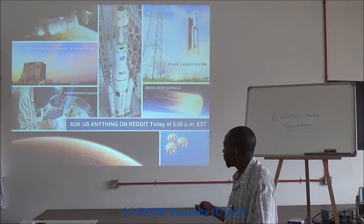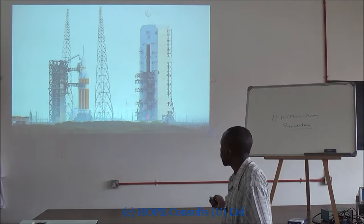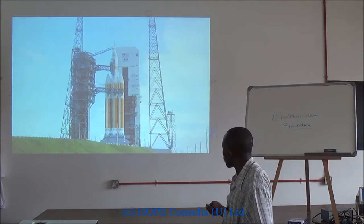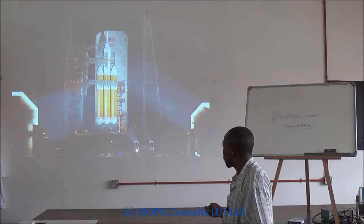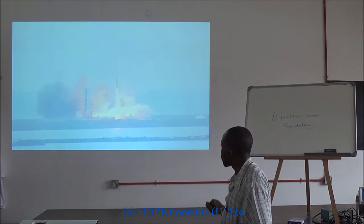This is the surface of Mars. This is a guy doing the welding, doing the hard work. And this is the United Launch Alliance, ULA, something like that. This is a close-up of how a launch system is. And then you have Orion seated here, and this is a close-up of Orion, how it looks. Another close-up, and towards the launching time, when they launch, when they spark it, they fire it up and it goes into space.